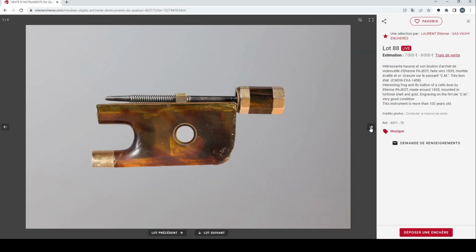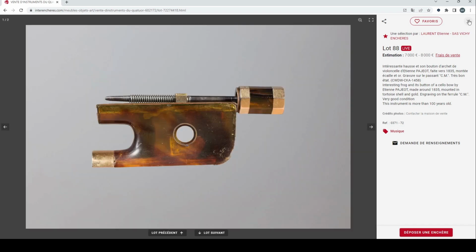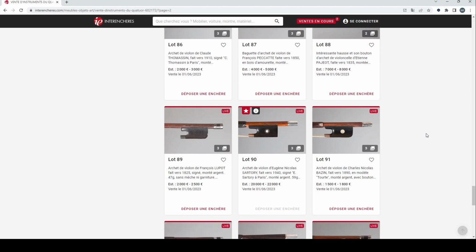Have a lone frog and button. Interesting frog and button of a cello bow by Etienne Pajot, made around 1835. Interesting, 7 to 8. It is quite interesting. Also will have CITES issues there.